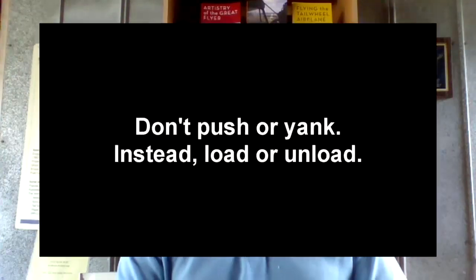A pilot must deflect a flight control from its neutral position to direct a response from the airplane. In pilot school, too many pilots learn to push the yoke forward and pull the yoke back. Never jerk, yank, push, or pull a flight control. Instead, use pressure to manipulate the flight controls. Learn to load, apply pressure, and unload, release pressure.